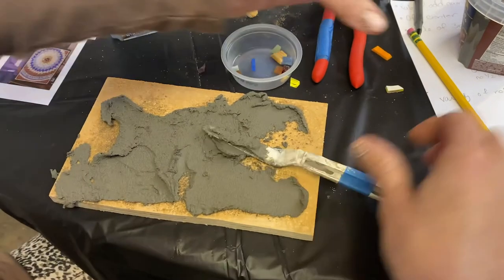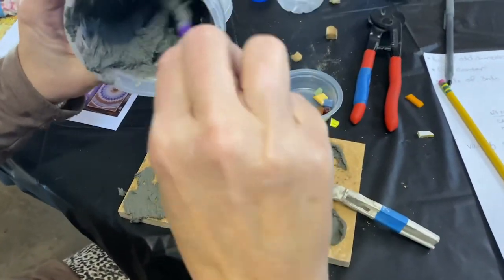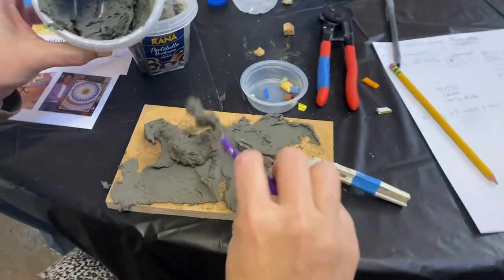Maybe a different color. That's what I'm thinking. Swirl it.